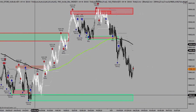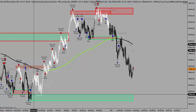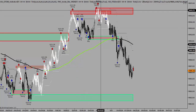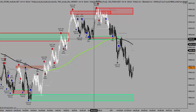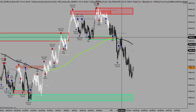We've got structure relevance down here again at the 1982.83 handle. We talked about that yesterday. The rally right here terminated with a symmetrical double top. We rolled over to a new structure low followed by the lower high. Where does that lower high exist? Look left. Support, support, support. Once broken, it becomes resistance right here.